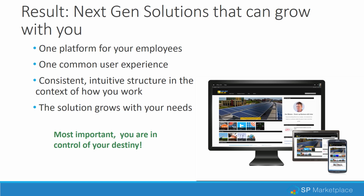And then most important of all, you're in control of your destiny. You don't have to go to a vendor. You don't have to hire programmers or consultants. You can do it as part of the design itself.